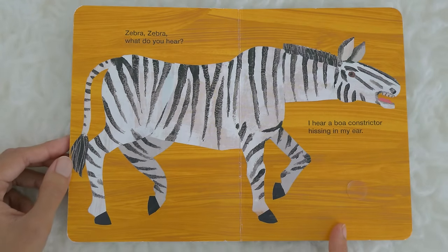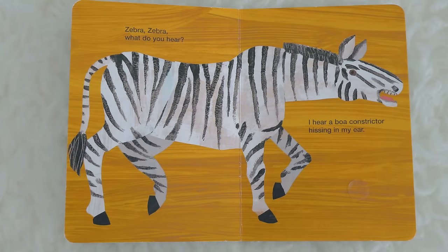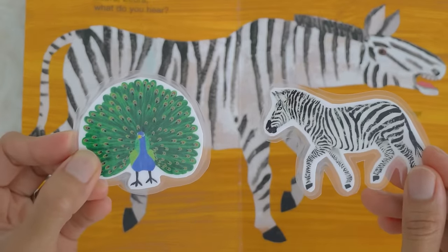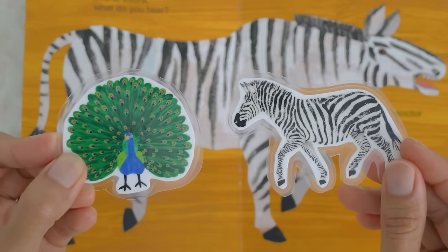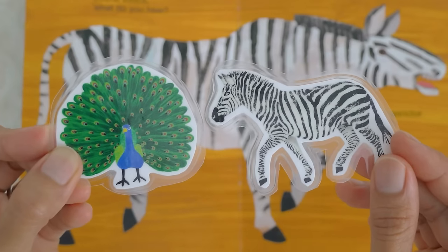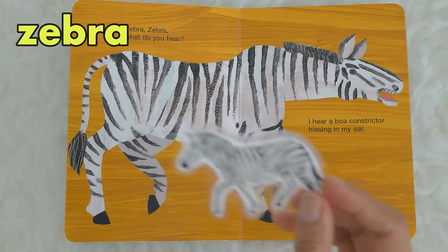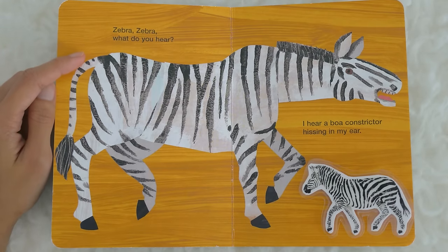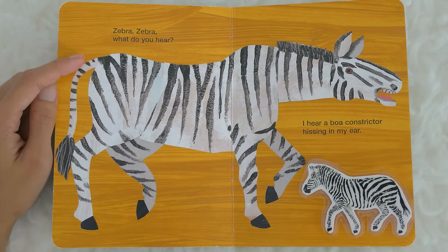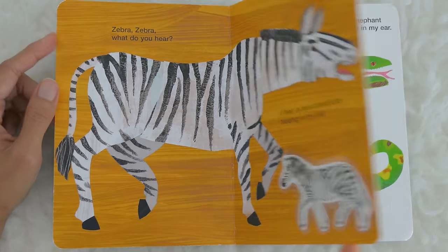The zebra makes a braying sound like this. Which of the two animals makes a braying sound? It's the... Do you know? It's the zebra. So the zebra makes a braying sound. Zebra, zebra, what do you hear? I hear a boa constrictor hissing in my ear.